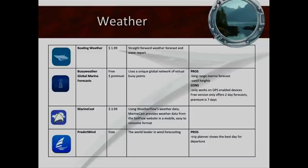What am I doing tomorrow? Should I be here, should I not? Do I stay here, do I leave? And these are all apps that you can use for getting weather data. Now, remember, all of this is dependent on, obviously, an internet connection. So either you need a hotspot on your boat with another phone, right? But you need some way to get to the internet because that information has to be pulled from the internet.